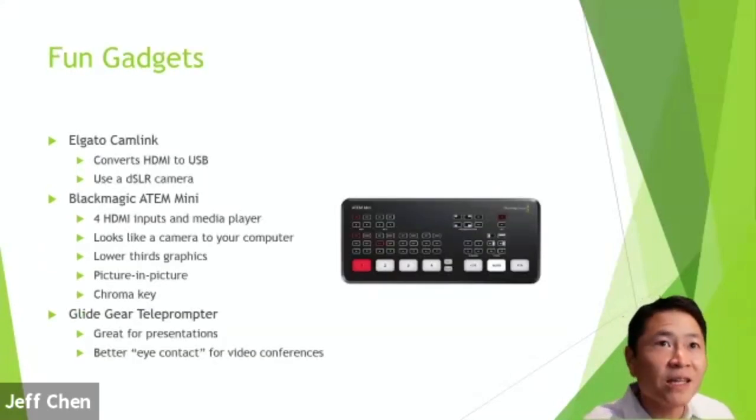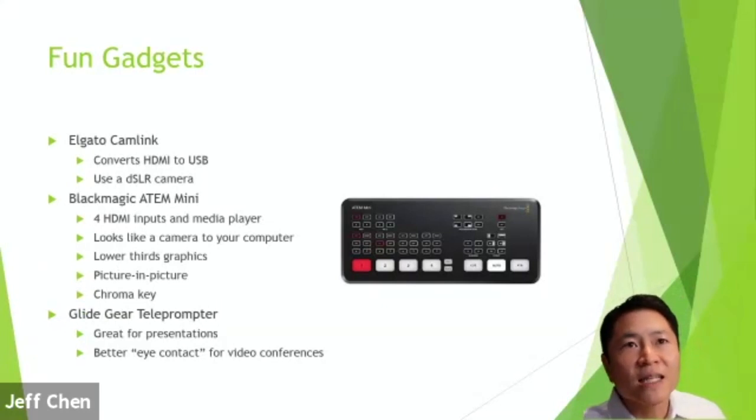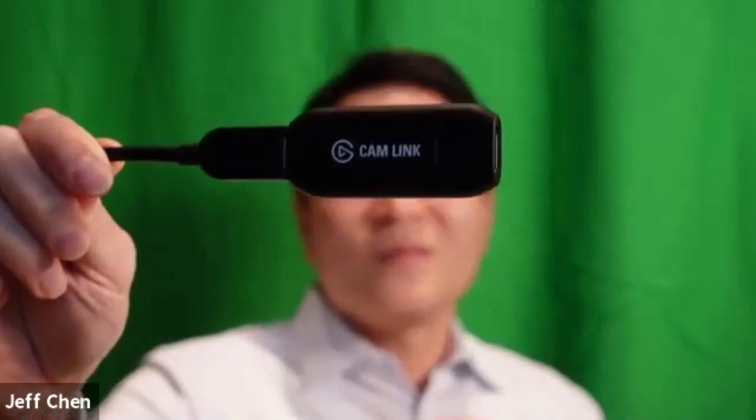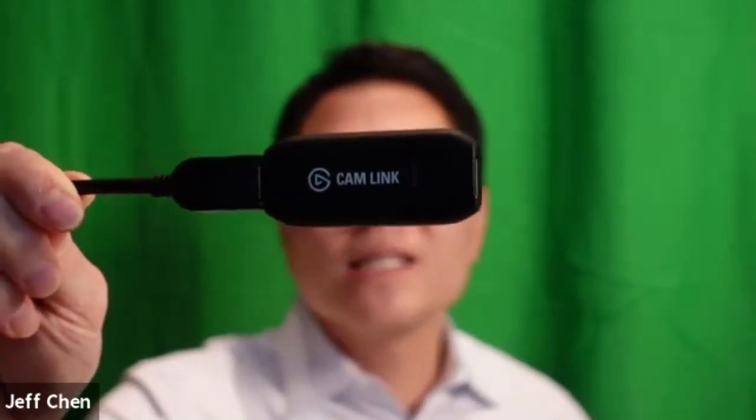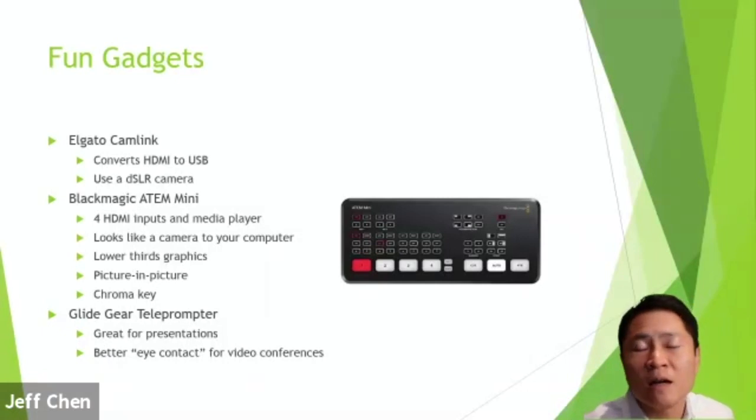So this is one of the fun gadgets I got. The other fun gadget I got over these last few months is the Elgato Camlink. It's an HDMI to USB adapter. What it allows you to do is use a really nice camera, one that you might have anyway, for example a DSLR with a nice lens. If you've got one sitting around, you might as well use it to enhance your video conferencing instead of using a tiny little webcam that's built into your laptop or something.